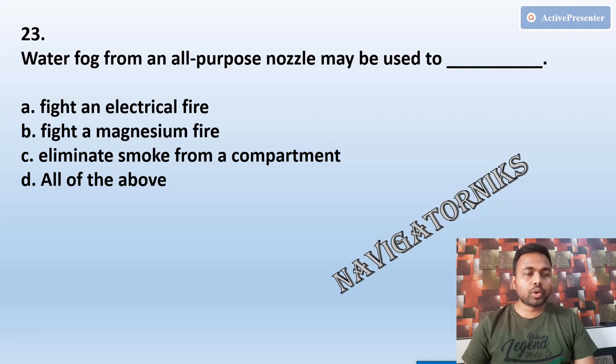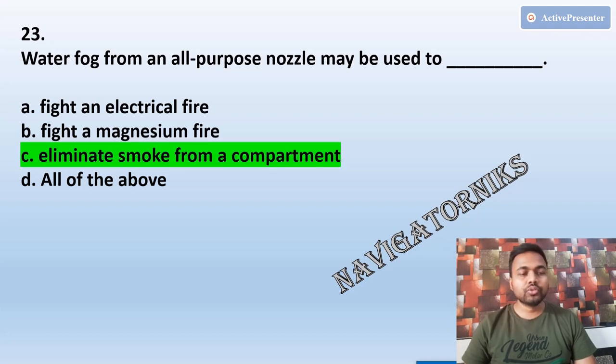23. Water fog from an all-purpose nozzle may be used to dash. Option A, fight an electrical fire. B, fight a magnesium fire. C, eliminate smoke from a compartment. D, all of the above. And the correct option is C, eliminate smoke from a compartment.